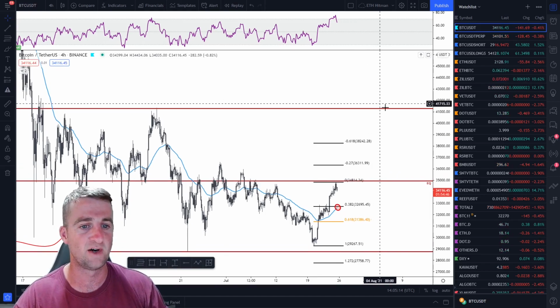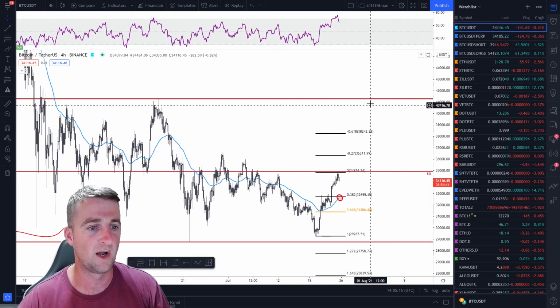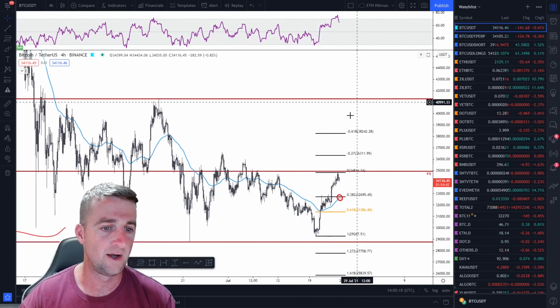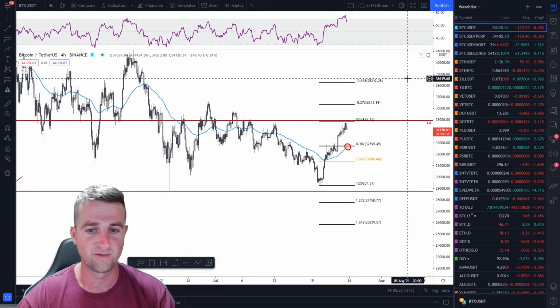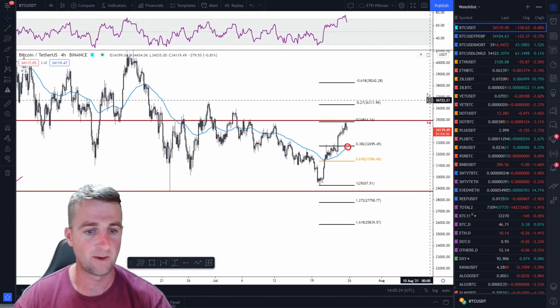Once we do break above that and turn it to support, then we are actually out of that range period, and we can resume this bull run that we're all craving for. So that's that BTC covered.